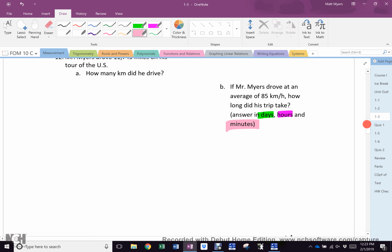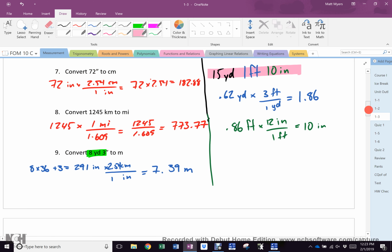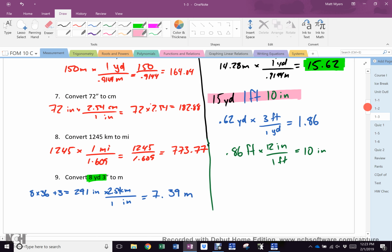Yes. Number 9. No, that's 2.54 cm. Yeah, the 4 does look a little like a K. It's 2.54 centimeters.